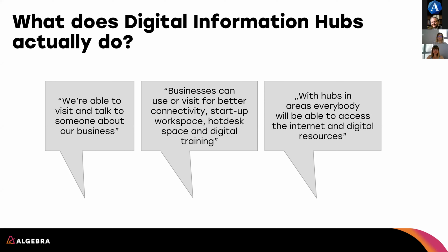Sometimes in this first phase, the hubs were solving this problem of having enough digital resources, so internet connection, space, something like that. But over time, this connectivity part, working together on the products, internationalization, and developing the business is something that is more and more important.